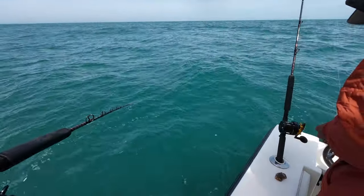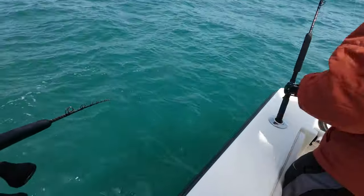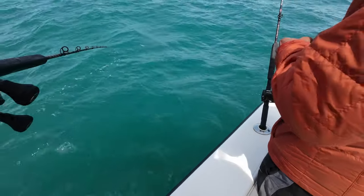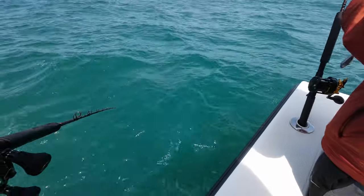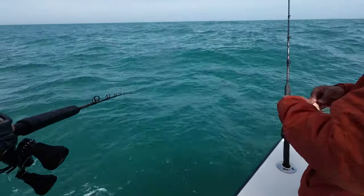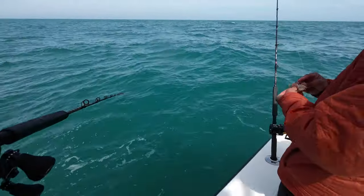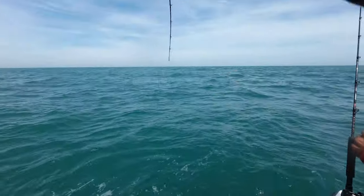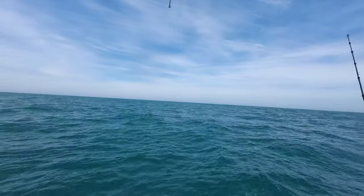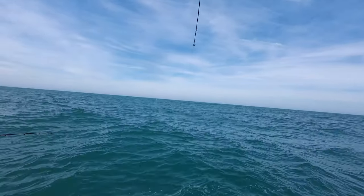Oh, really good tog bite. That was a big tog. Big tog. Get ready. Get ready. Come on. You sure? Come on. Oh, come on. One more time. Swing. Sometimes you gotta coach him. You gotta coach him. Swing. Oh my gosh. Swing.